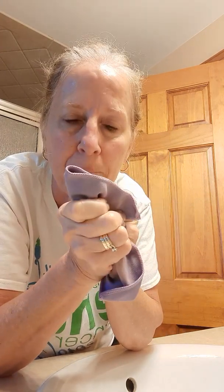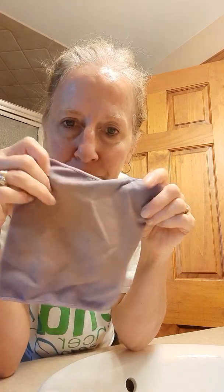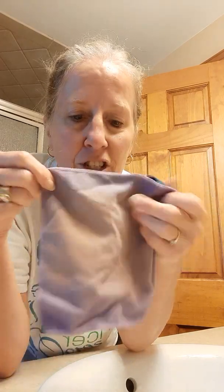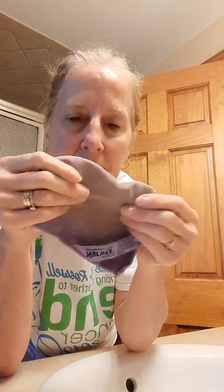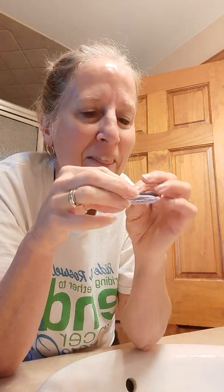These come 3 to a set. They're a very suede type finish. I borrowed this one from my daughter because this is her favorite. Needs a deep clean, yet it still does the job. I personally still prefer the body cloth for removing my eye makeup, but for some reason, both my daughters prefer the makeup removal cloths. They're soft. Again, they have that suede texture. So those are great.